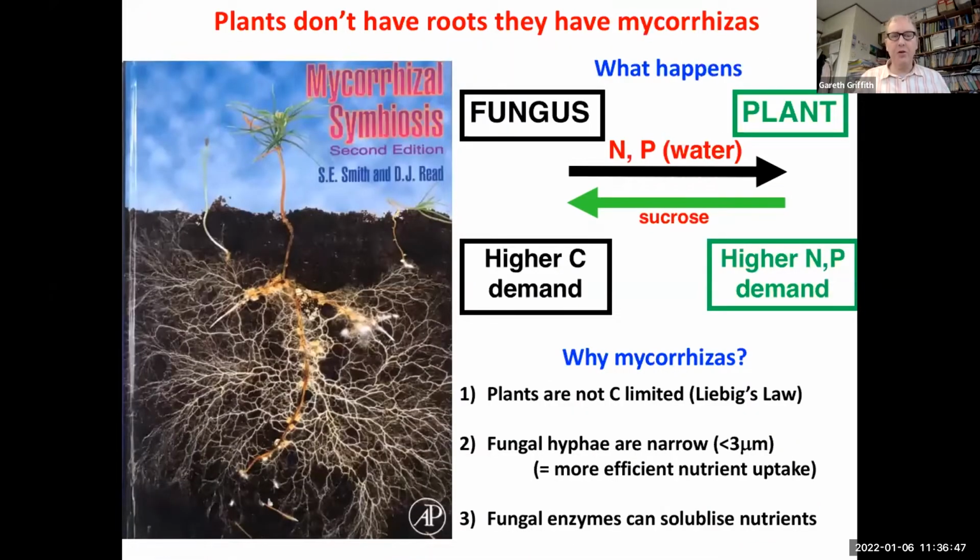But the main thing I want to talk to you about today is mycorrhizas, because all farmers are aware of mycorrhizas and their potential benefits, but are possibly not clear about what exactly they do. The cover of this wonderful book by Sally Smith and David Read is the Bible of mycorrhizal biology. Here you can see a little pine seedling, and you can see its roots extending into the soil, and the white stuff you can see are the mycorrhizal fungi associated with the roots. What's happening here is that the fungus is foraging in the soil and picking up nutrients, in particular nitrogen and phosphorus, but they can be important in water uptake as well, and they transfer these to the plant in exchange for sugar.